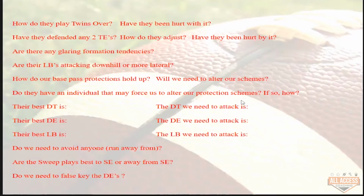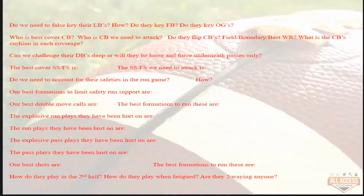That'd be to our strong side or our quick side. Do we need to false key the defensive ends? Do we need to false key linebackers? Who are they on? They on fullback? They on guards? Who's their best cover corner? Who we need to attack?